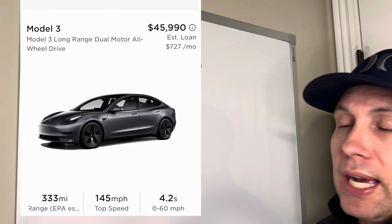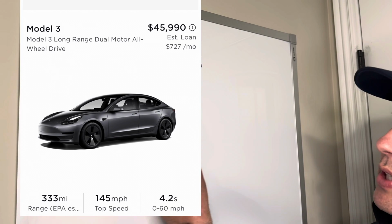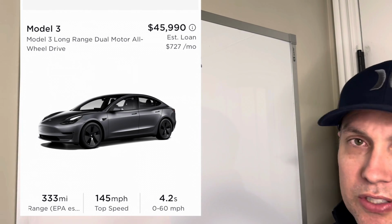I have 3 suggestions, and we're going to go through the numbers and see how they stack up. Okay, guys, so in this first scenario, we're going to talk about buying a brand new Tesla Model 3 long range. Right now, we're in December of 2023.